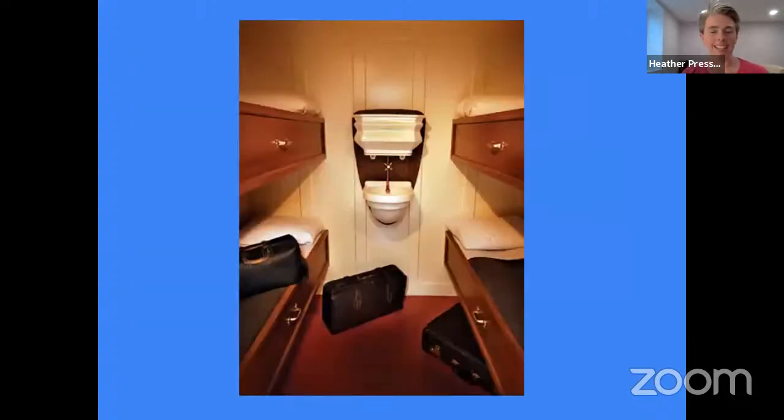And this is a third class cabin. Steerage or third class passengers were mainly immigrants from all over Europe. They were on their way to America to live the American dream. Third class cabins could hold as many as 10 people, and they weren't very large at all. So not super comfortable. But again, it was only for 7 days.